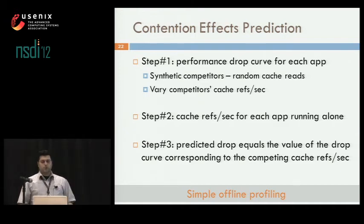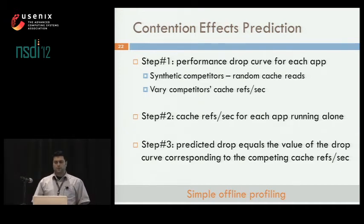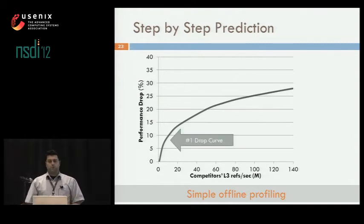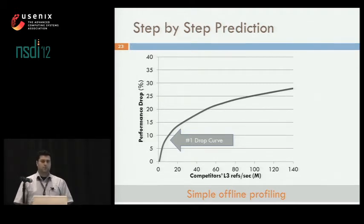To understand better how it works, I will try to visualize it a little bit for you. So we try to predict the performance drop for one application. In step number one, we run the application with different synthetic competitors, we vary the number of cache references per second that they perform, and we obtain the performance drop curve.